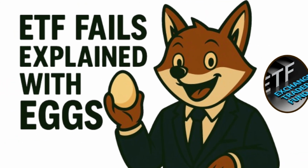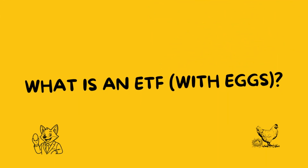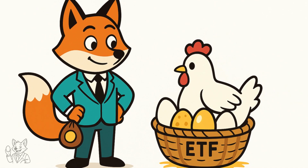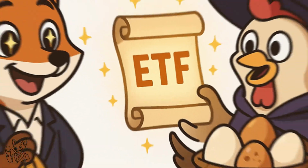The wrong egg basket. What is an ETF with eggs? Imagine a young and ambitious Mr. Fox who wants to invest but doesn't want to put all his eggs in one hen. He hears about something magical called an ETF. It's like a basket, they say. With eggs? Asks the fox.